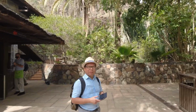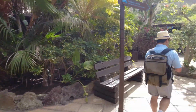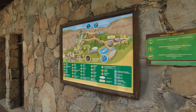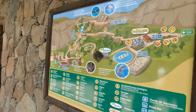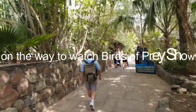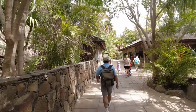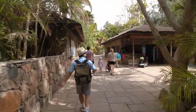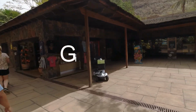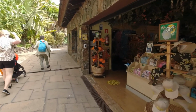From the ticket office, let's explore Palmitos Park. Firstly, we have to get going, so let's go. We are starting with a nice walk towards the Birds of Prey show. Oh, sorry, it's prey, not prayer. They do not pray. Yeah, there are some shops here, ATM, toilets. Oh, looks very interesting.